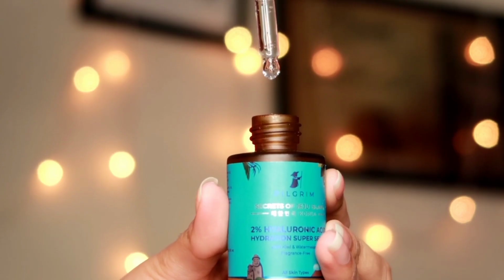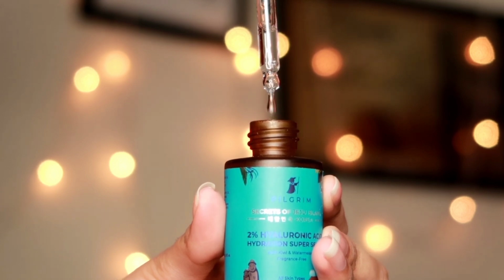Then I'm going to apply this hyaluronic acid serum from the brand Pilgrim. I started using this a week or so ago and I'm really liking it. I'm just going to apply 4-5 drops of this. I'm taking this on my palm and then just patting that all over my face. This is a really lightweight serum.